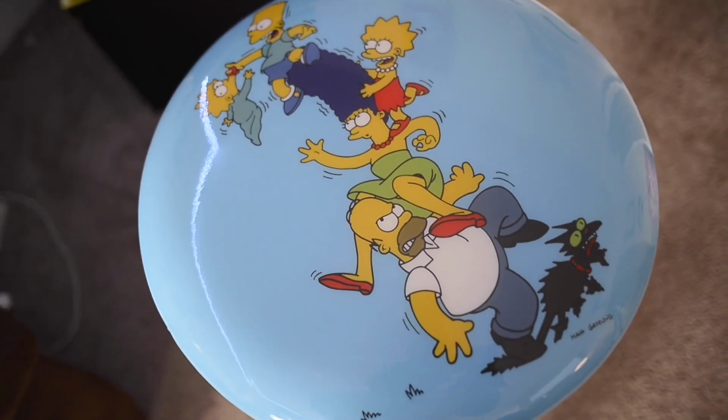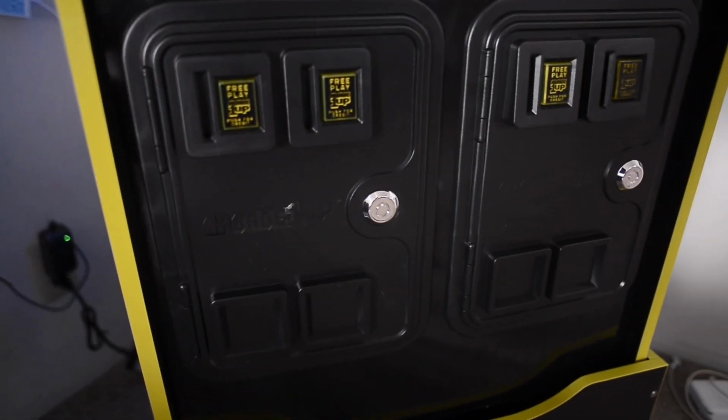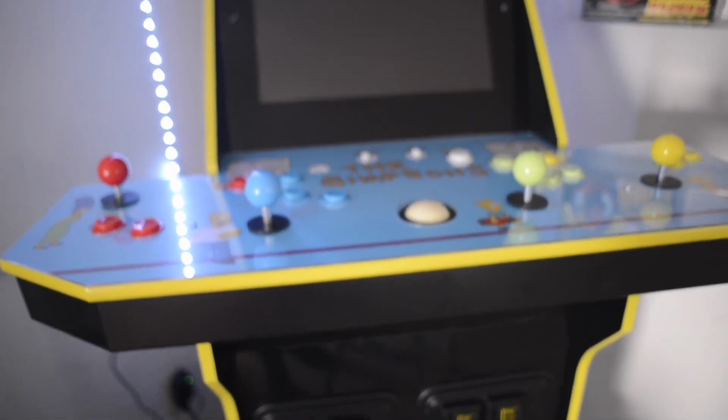And here's a quick glance at the stool that it comes with. Pretty much on brand, using the same side art. And for the first time, looking at the Arcade1up molded coin door panels, and honestly, they're amazing. One of the best things they've ever done for the design.